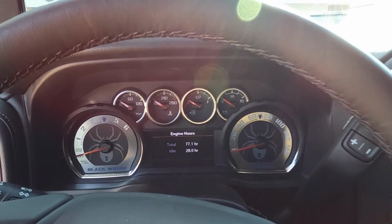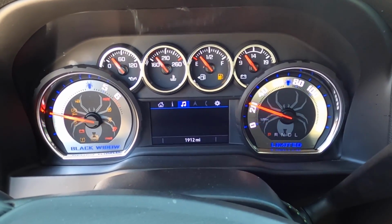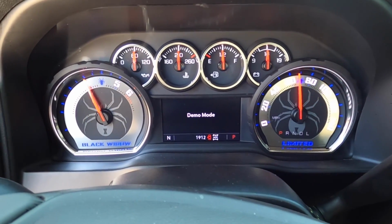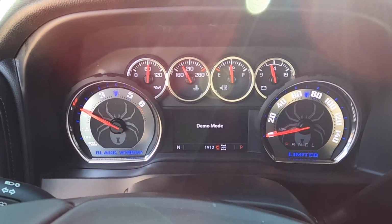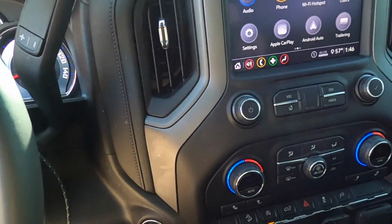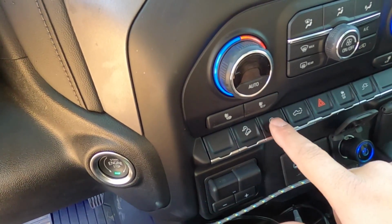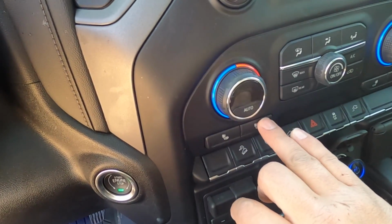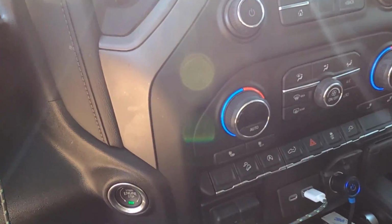Let's go ahead and fire it up for you. Custom exhaust as well. You got your auto start feature, which honestly I can't stand. I always turn it off. You got your heated seats. You can choose between the back or the back and your butt. On both sides, you've got dual zone climate control.